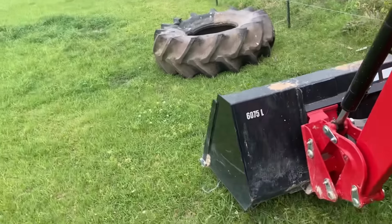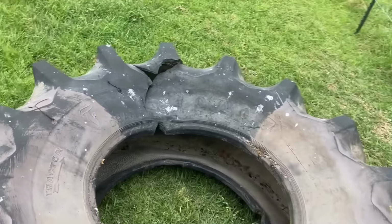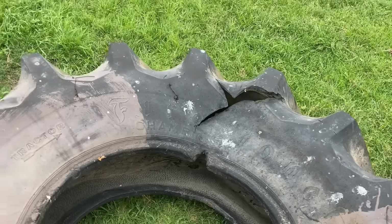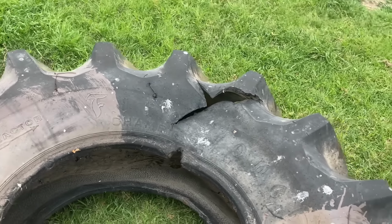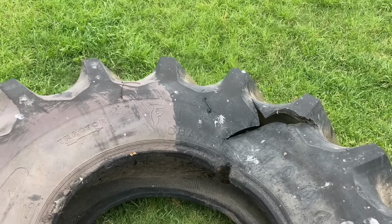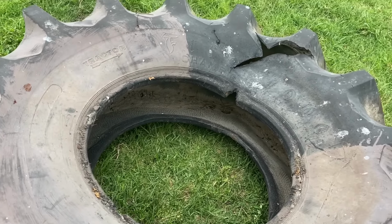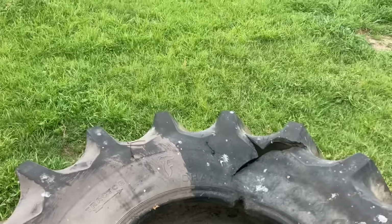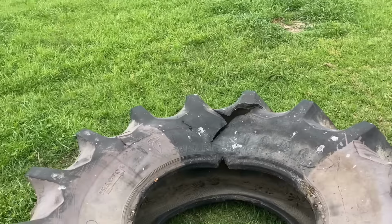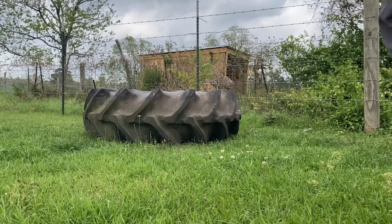Sidewall of it, but I still think it's going to stand up okay. That's the part we'll bury in the ground. I think it should still have enough strength. Whew, this thing is going to be heavy. I don't even know if I'm going to be able to lift this thing up. Oh boy, a little nervous.